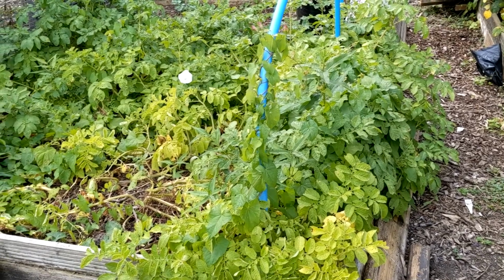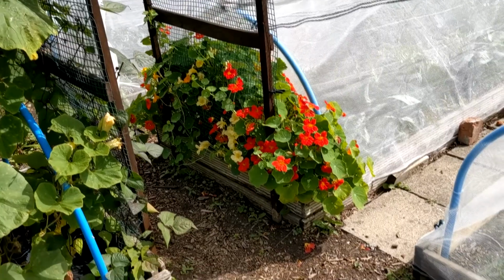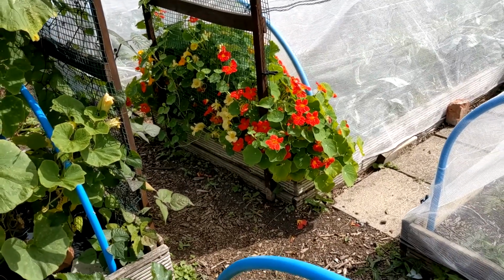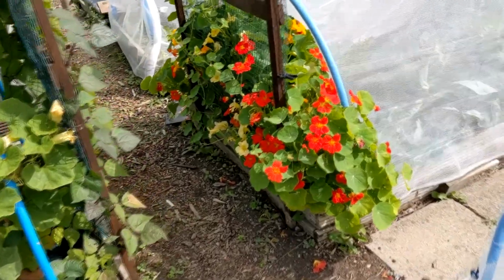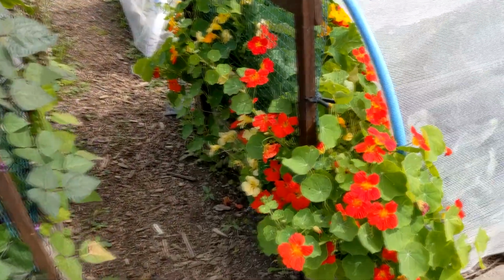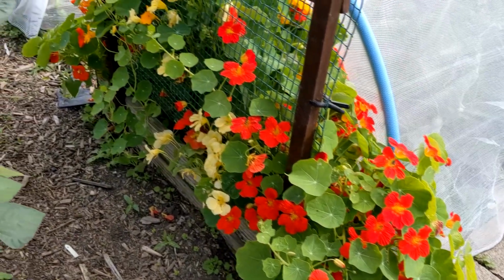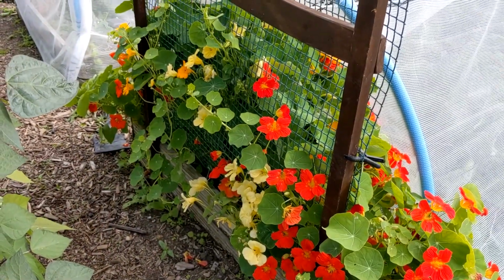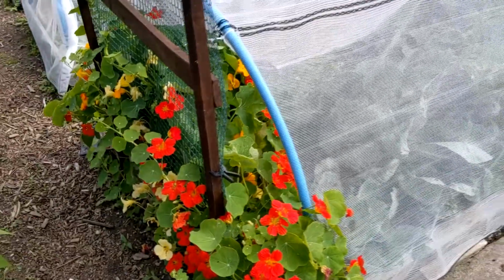I think by how yellow these have gone, it's about time I started digging some of them up. The main crop potatoes. These nasturtiums have gone nuts now, so they're really flowering well. If you look, there's kind of a deep yellow, pale yellow, and a red, and a sort of orange colour over to the left. So I'm quite happy with the range of colours.